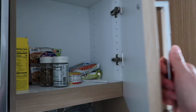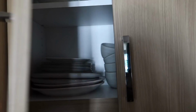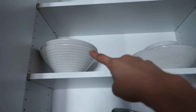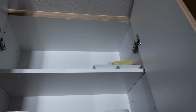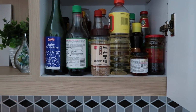I shared this in my moving vlog, but this is where I keep any Korean snacks and things that go well with Korean snacks. Over here, we have my dishes, my bowls, and then I have bowls that don't match, but it's okay. I have ramen bowls, big bowls, a lot of space up there. I don't know what to use it for yet. Over here are all of my cups, and then things I use for my blender. Then over here are all of my Asian sauces.